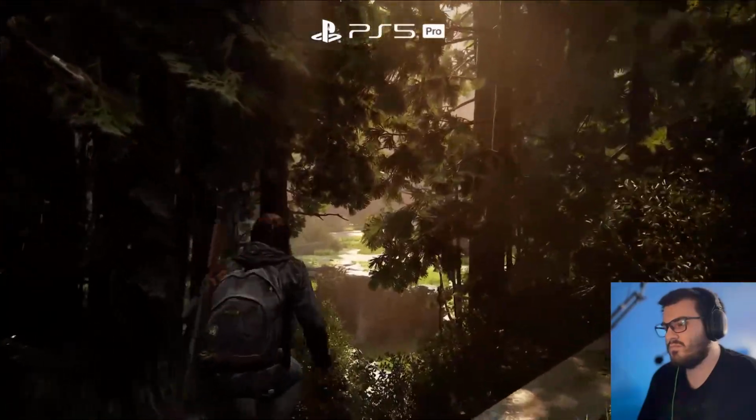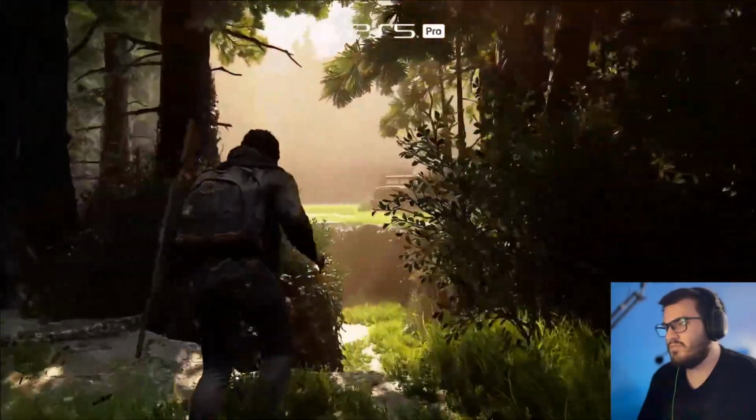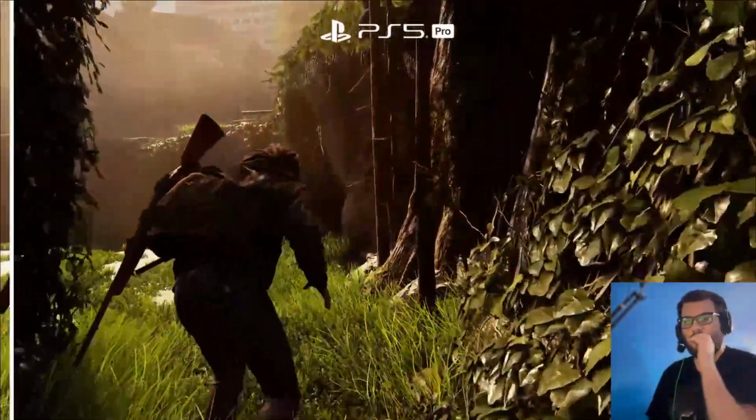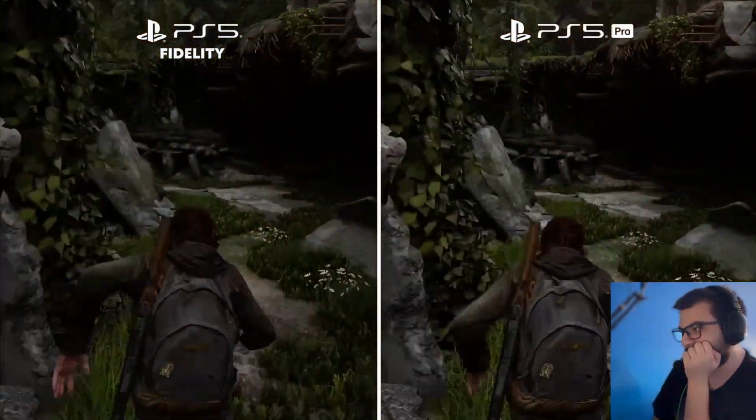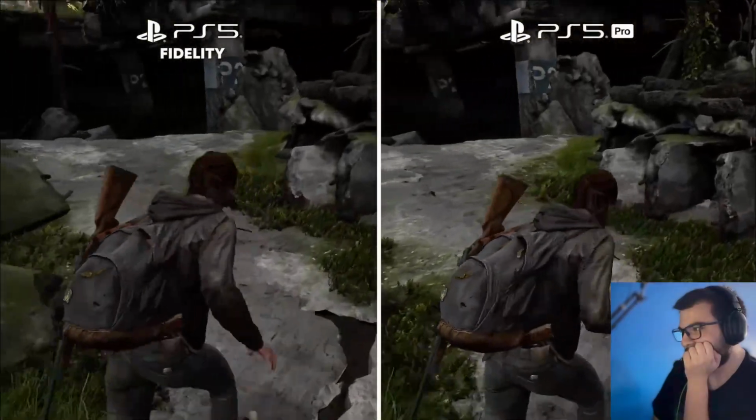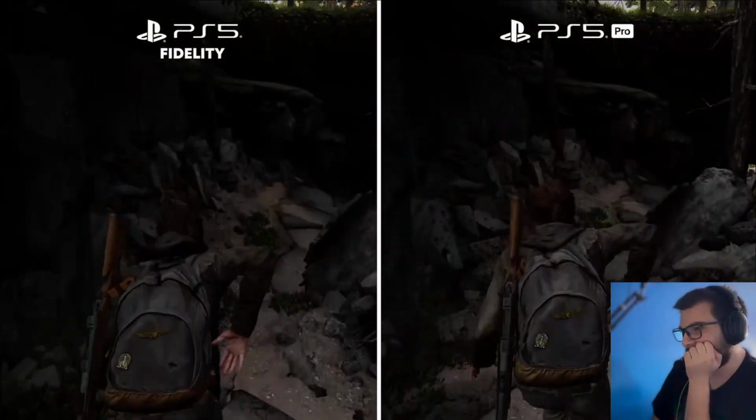It has huge amounts of detail and targets a super smooth 60 frames per second. Let's compare this to the fidelity mode on PS5, which is only running at 30 frames per second and is therefore much choppier.